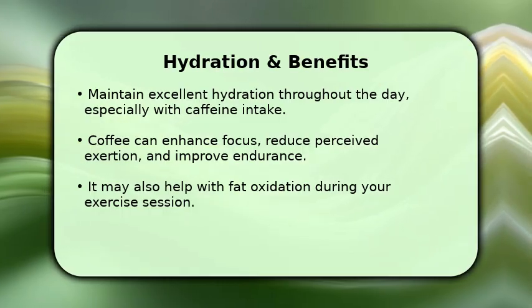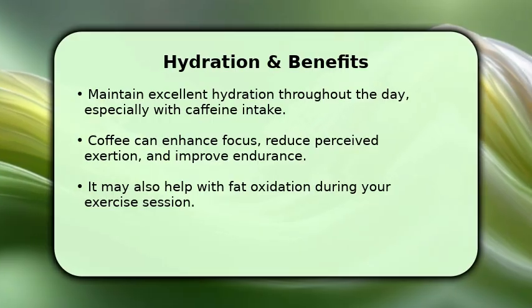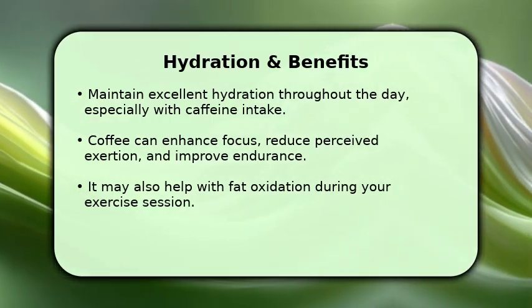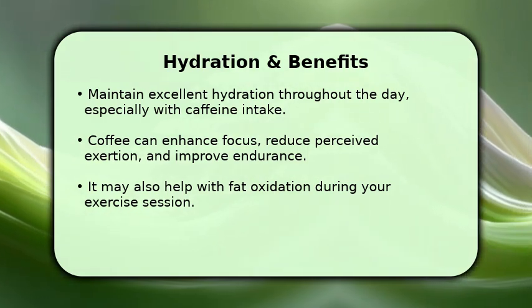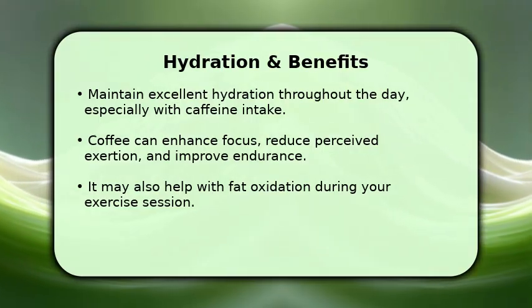Coffee can offer several benefits for your workout, including improved focus and reduced perceived exertion, making your efforts feel easier. It can also boost your endurance and potentially aid in fat oxidation. Combine your coffee with plenty of water for optimal performance and well-being.